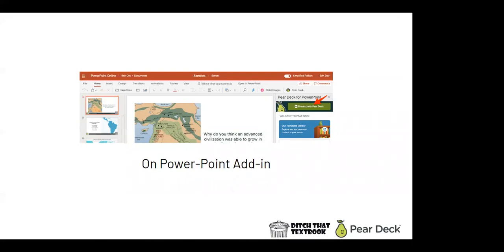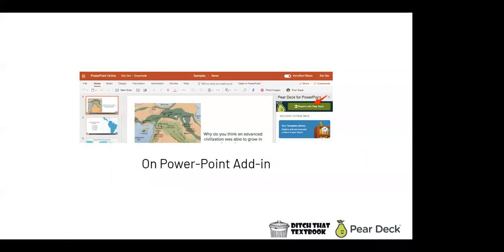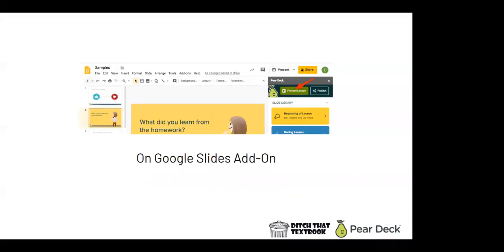There's a variety of ways to turn Pear Deck Student-Paced Mode on. If you're using PowerPoint, Pear Deck runs as an add-in, so all you've got to do is set up that add-in, and when it's running, you hit the Present with Pear Deck button. If you use Google Slides instead, it looks very similar. This is one of the oddities of Google Slides and PowerPoint: with Google Slides it's called an add-on, and with PowerPoint it's called an add-in. These are the little nuances you get from using both of them.